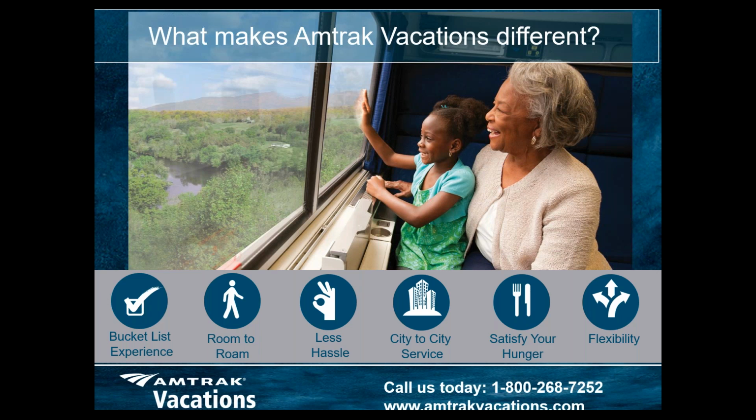We have daily departures, and in some cases, multiple departures daily, certainly throughout the major cities. So if your client says, oh, I can't go on that day, no worries. How about the next day? How about the next day? How about if we go at 3 o'clock instead of 10 a.m. in the morning? It's literally that type of flexibility.